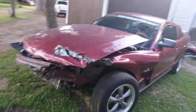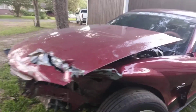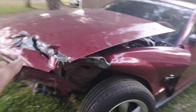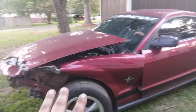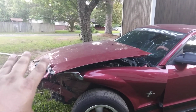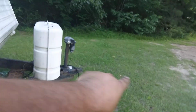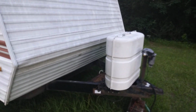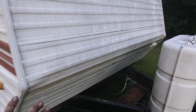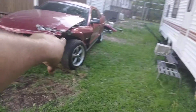Anyway, here's the car. It's in the pictures. It's kind of hard to show anything. My friend, he didn't actually pull out in front of somebody. He pulled right in between a truck and a trailer. Basically, he pulled in where the truck would be here, where the hitch would be. He pulled right in here in the trailer, not this trailer, but an oil field trailer. Caught the car right there.